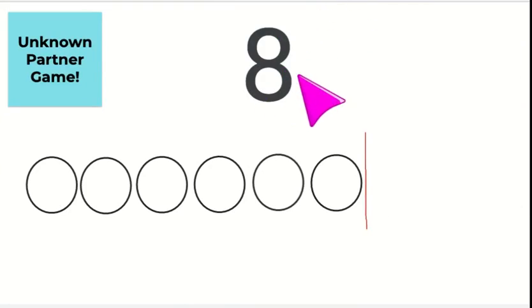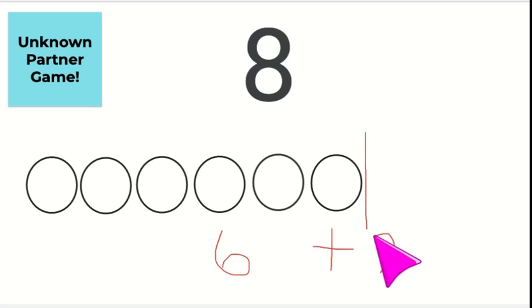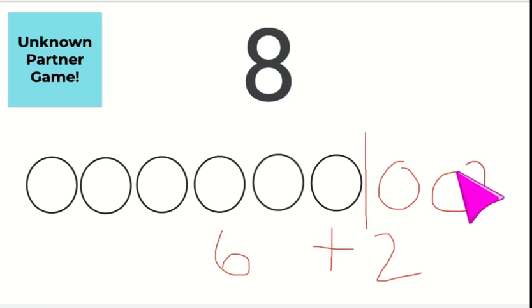Remember, we're always doing 8. I'm missing a few over here. How many do I have right here? 6. Very good. Plus, shout it out. What is my missing number partner? 2. Very good. If I added 2 more circles onto this side, then we would have 8. So 6 plus 2 equals 8. Awesome job. The unknown partner was 2. Let's try another one.